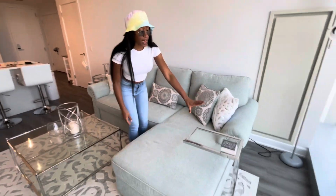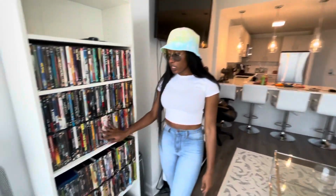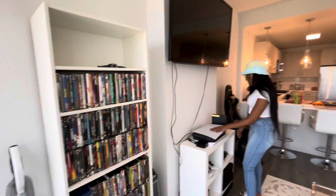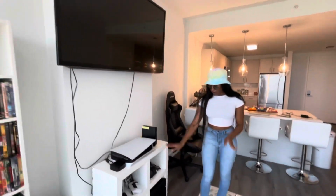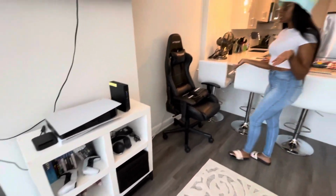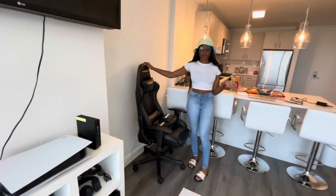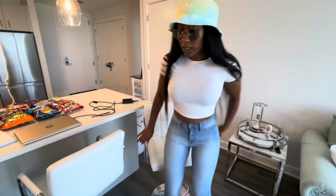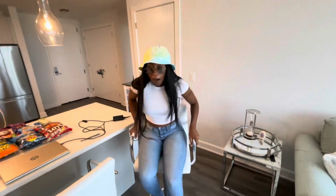Little, you know, side decorative table, lamp. Then we have like our little bookcase where we keep all our movies right here. His little stand for his PlayStation, all his PlayStation games and like equipment and such. And of course, you know, he gotta have his gaming chair in here, okay? We got the bar stools, some white bar stools. I love these. These are so cute. It comes up super high, too. Like, I gotta hop up in it.